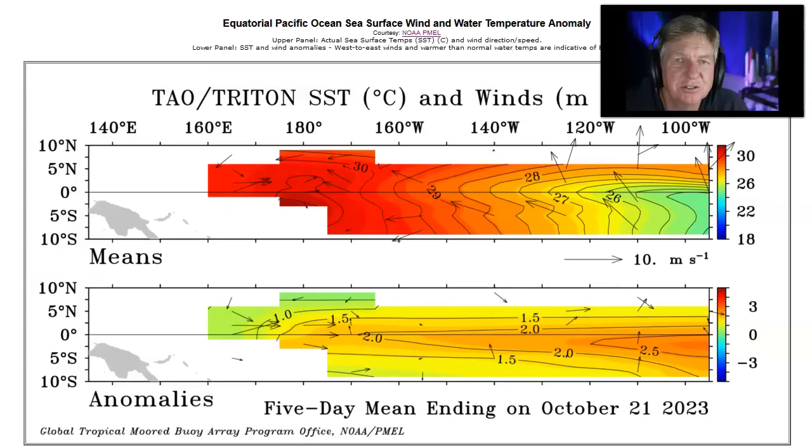That gets tapped by the jet stream. It energizes the jet stream, and then the jet stream becomes more apt at producing storms. The inactive phase of the MJO is a high-pressure system. It does the exact opposite.